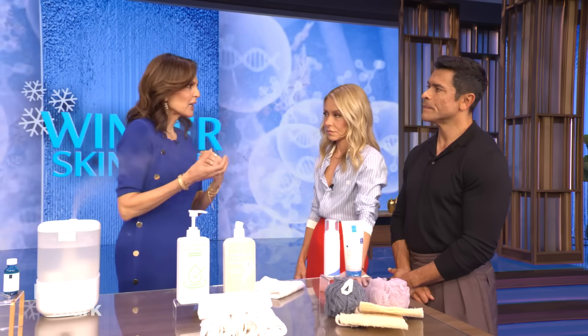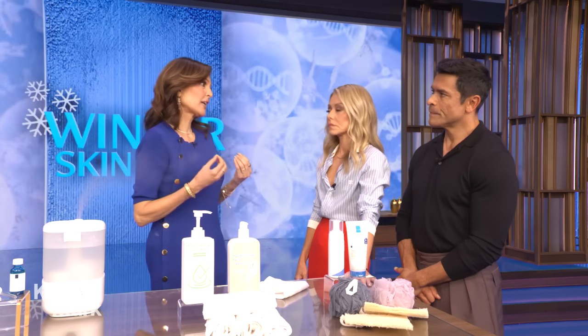Because in the winter, your skin is drier. We're still putting on makeup and all these different products. You have to get it off your skin so that what you apply afterwards will sink in properly. And if you overdo it in the winter, then you're going to strip your skin, it's going to sting and burn, and you're going to think you have sensitive skin.